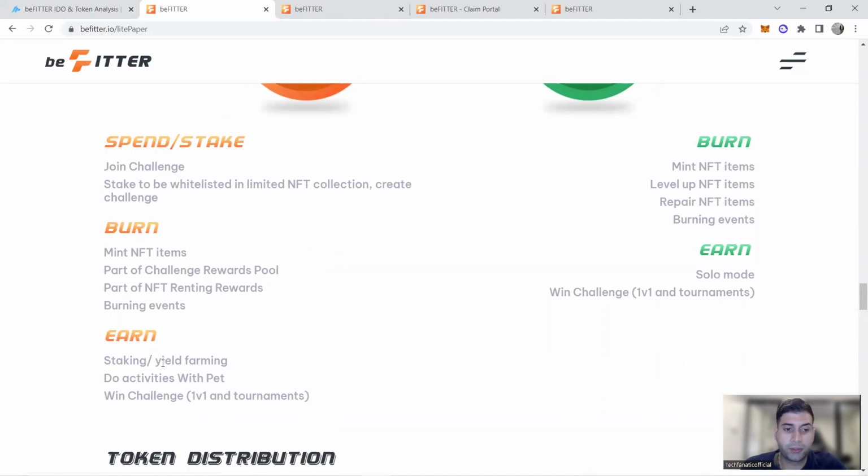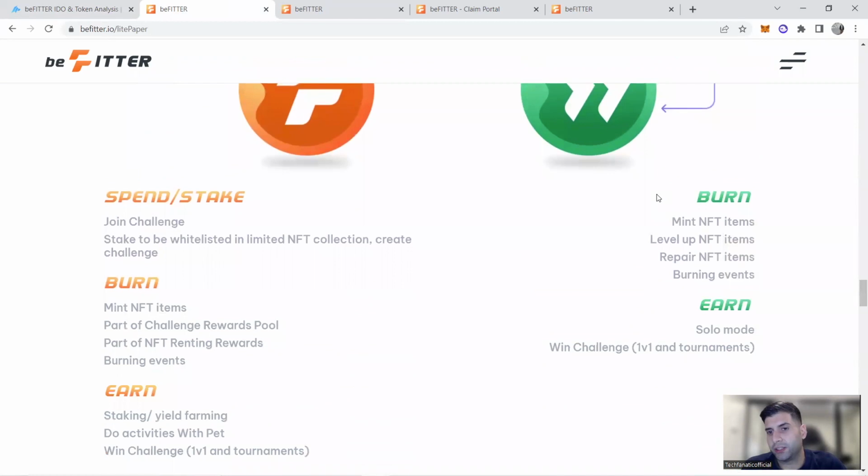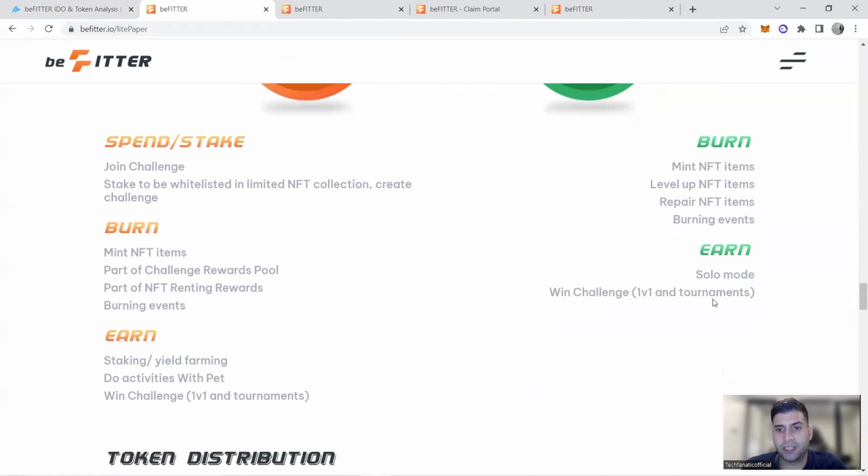And they also have an earn token that's staking and yield farming. You can do activities with your pet. So the way you can earn is basically either you have to stake, you have to do the challenge mode, or you could do activities with your pet. The HE token, which is the health token, is more about burning and minting NFT items, leveling up, repairing those NFTs, and then, of course, also the solo mode that you can have, or winning challenges.